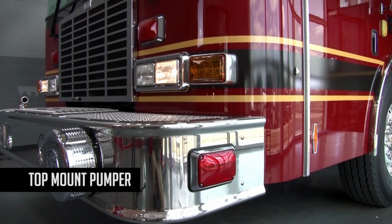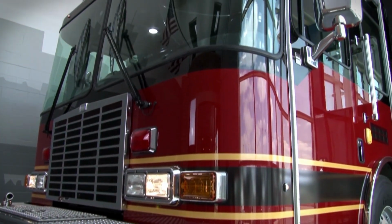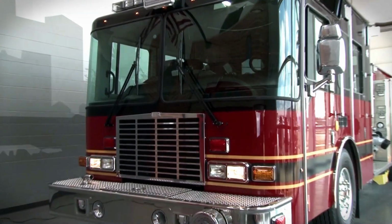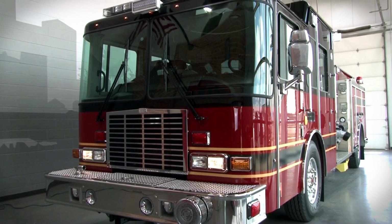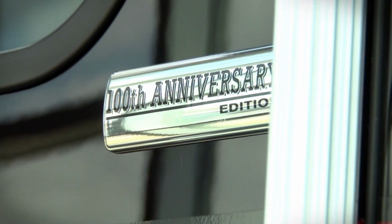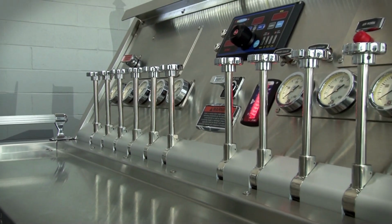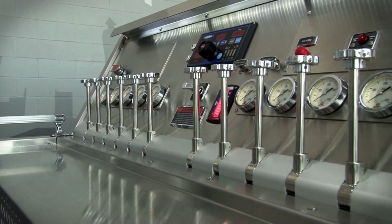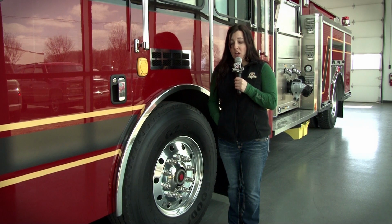Today we're looking at an HME Top Mount Pumper headed for the Marion Fire Department in Marion, Indiana. This HME Top Mount Pumper is built on one of the leading custom chassis in the industry today, the HME 1871W. Like most HME chassis, the HME 1871W offers extreme maneuverability with a 52-degree cramped turn angle.